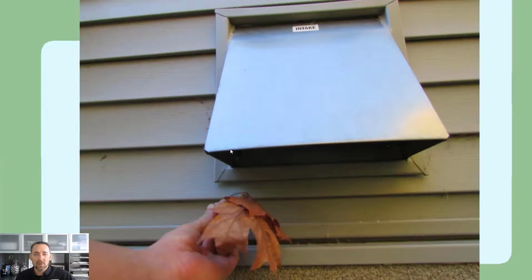And it's not the end of the world. Swap the pipes around. But the problem is, who's going to know this? If you're not getting a home inspection done, who's going to identify this?